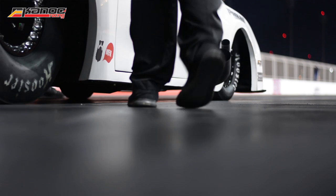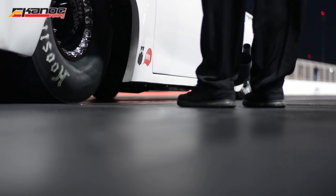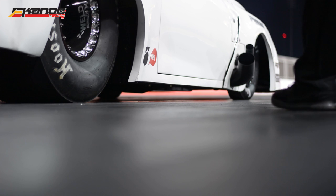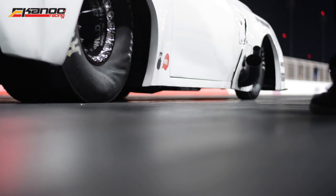So we changed to an automatic, a 3-speed automatic with a torque converter. And it is already showing amazing potential. We knew what it was going to do. We just need to get a couple runs under our belt, get a baseline, and show what we can do with that.